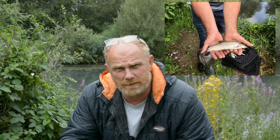However, again, there's been some cracking photos, and we've got barbel from hand-sized 11-ounce fish right the way up to John Harrison's 18 pounds. Huge fish. That's a big fish countrywide, let alone from the Kennet. So doff your cap to John. He's worked hard to get that.